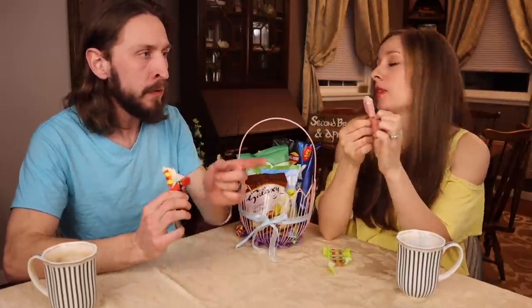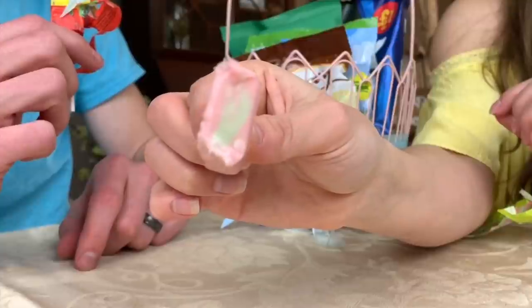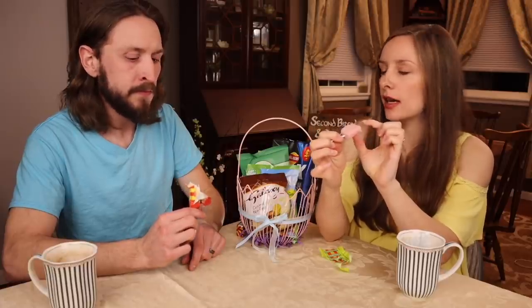Tastes really good. Yep, tastes like the squashies, but it has the cream center on the inside. Look at the top. Oh, yeah, it does have a green center. I like that. That's really neat. I don't think the texture is any different. I think it's still the same.